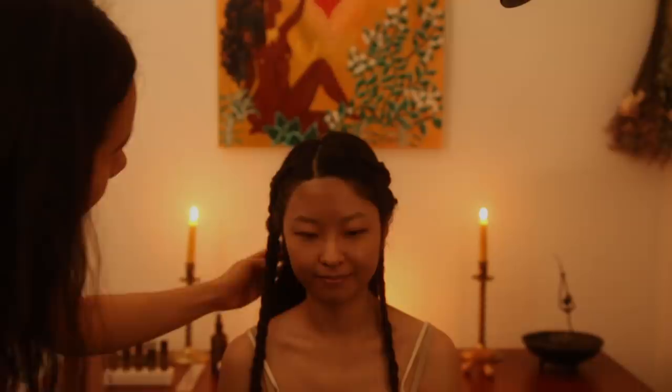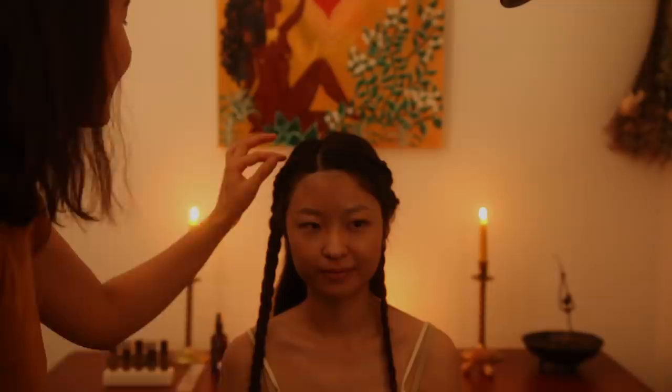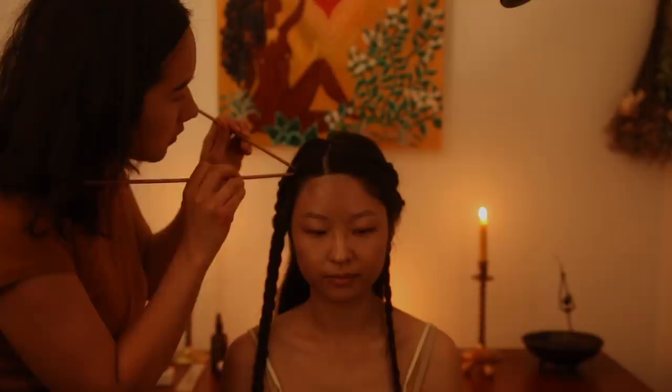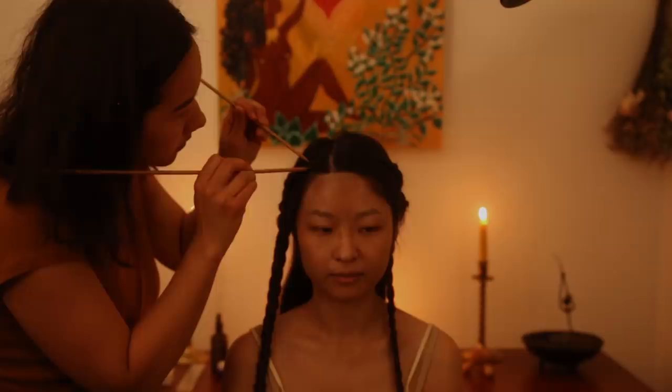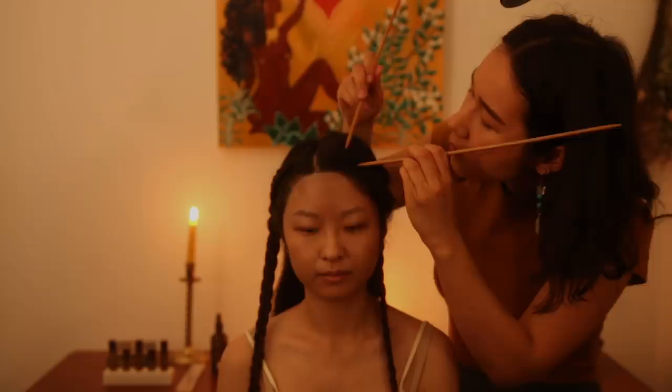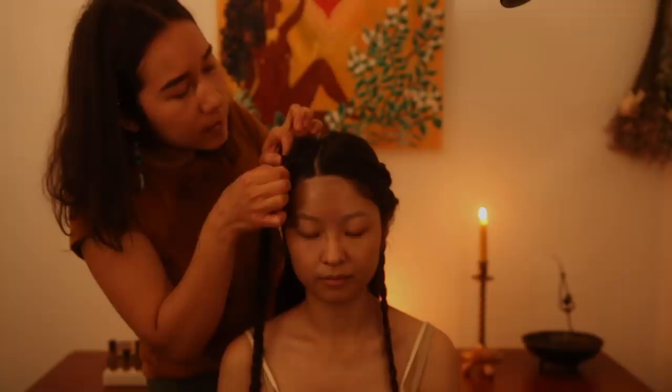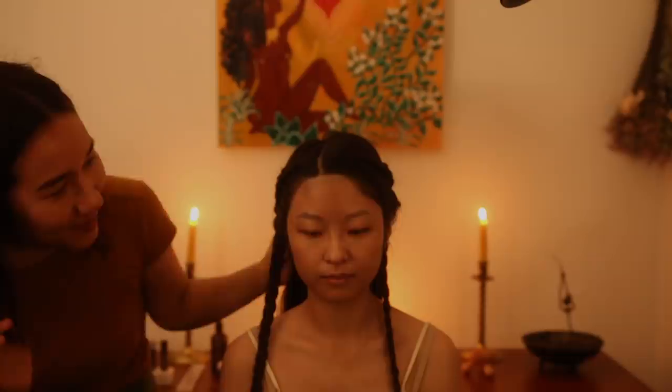I might even just leave it like this instead of bringing it back, because I think with Angelica I did this, which is pretty, but I think this is even prettier. Just leaving it as two braids. So nice. I'm just gonna pull out these side braids slightly. A little bit more volume. So pretty. Okay.